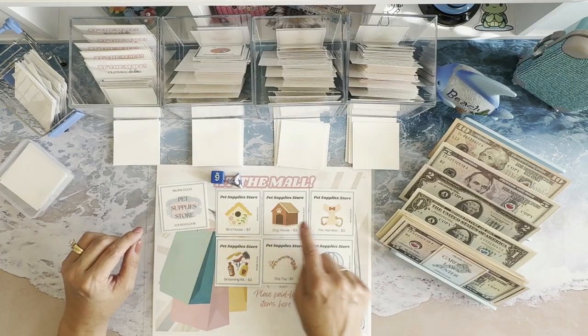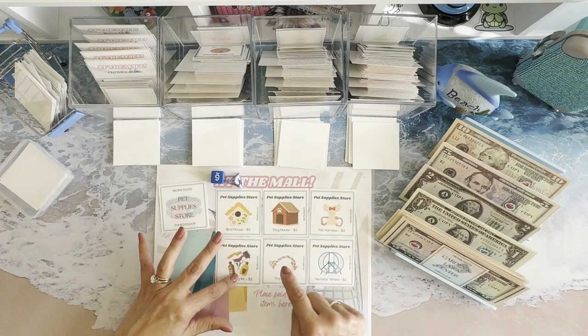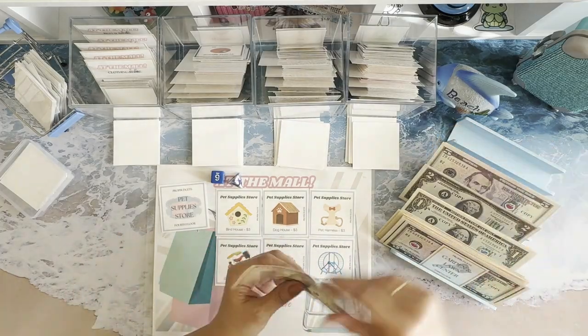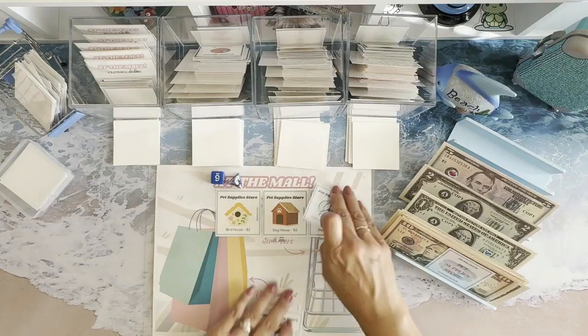So we've got 3, 6, 9, 12, 14, $16 at the pet store. So $16 going in there.